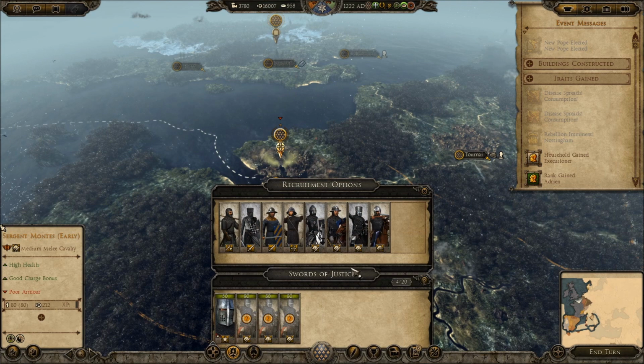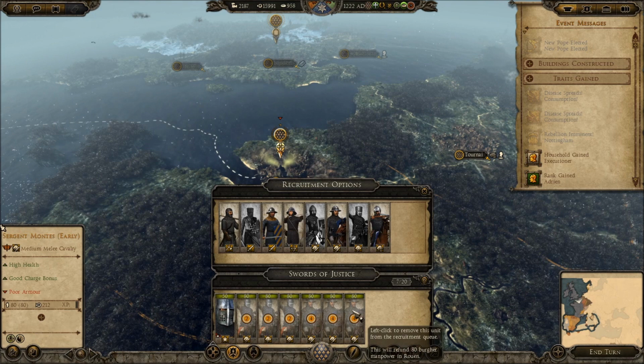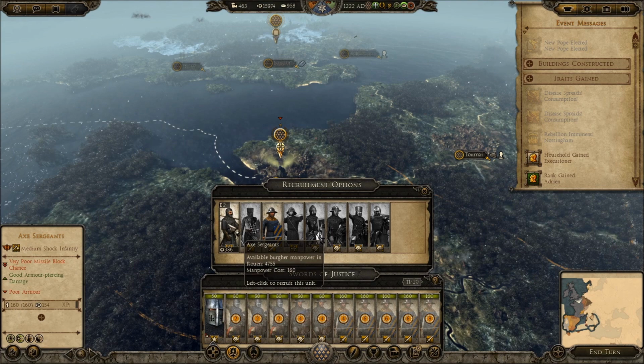Alright, so we're gonna get our knights. We're gonna get our sergeants to aid our knights. Seven units of cavalry. Now let's get six units of cavalry total. Swordsmen, of course. Axemen. Okay, we'll see. We still have many turns ahead of us.